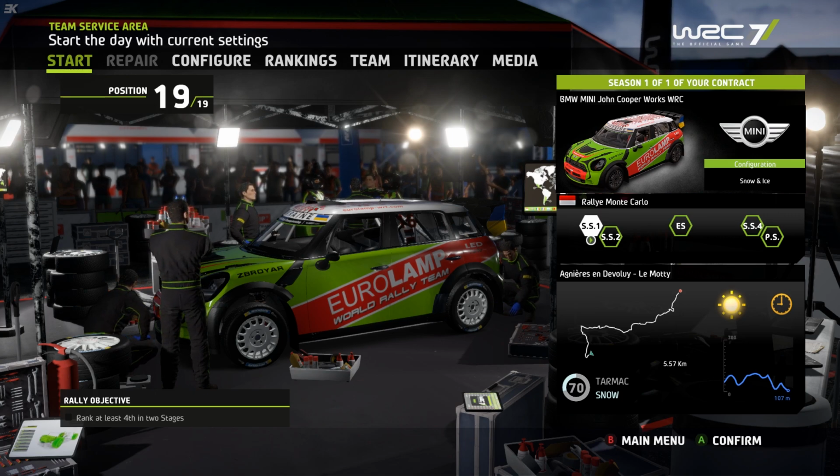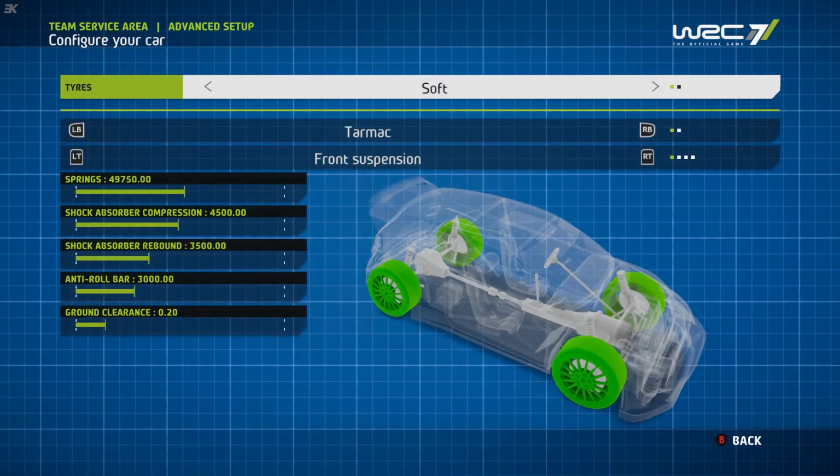And we're also choosing the older spec WRC cars so we can just get used to the higher competition as well before we step up to the top tier WRC team. Hopefully we'll have a good season. Then we can have a choice of Toyota, Hyundai, Citroen or M Sport. So let's configure the car.